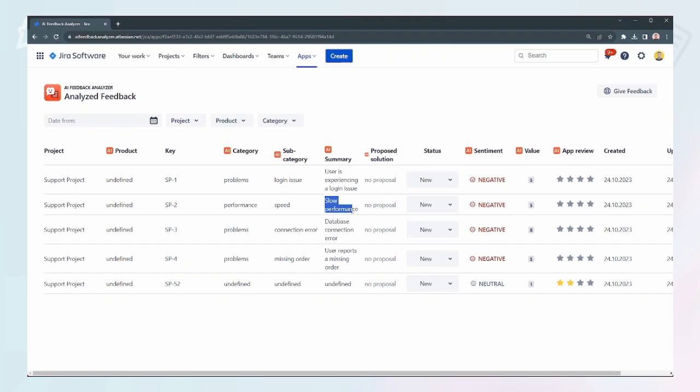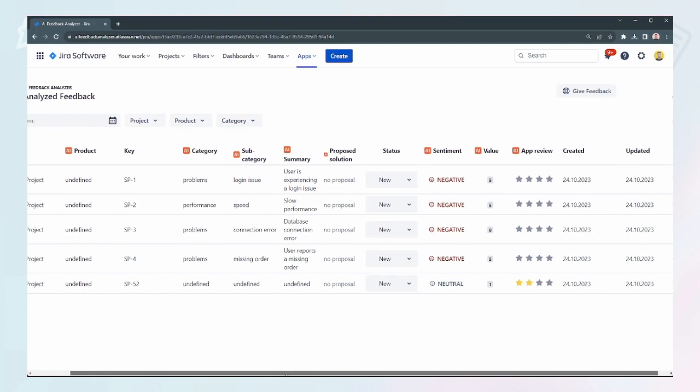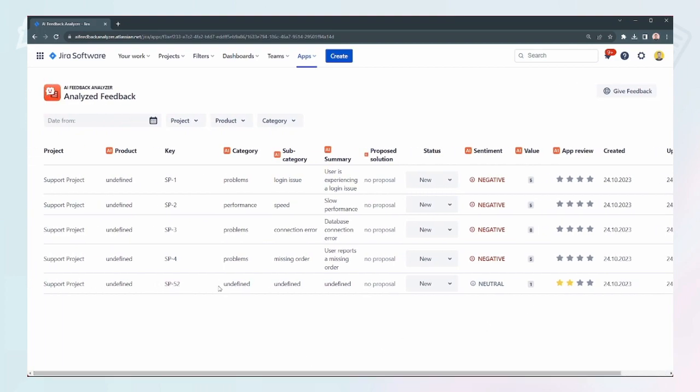Here we have a table full of content with all the issues analyzed by AI that appear in our projects and what we added by ourselves, with all the information analyzed by AI automatically.